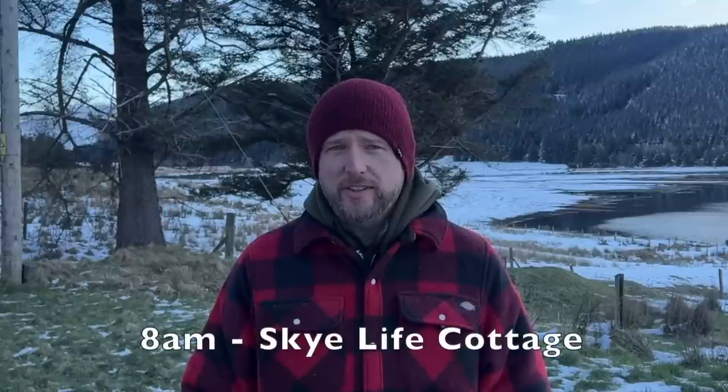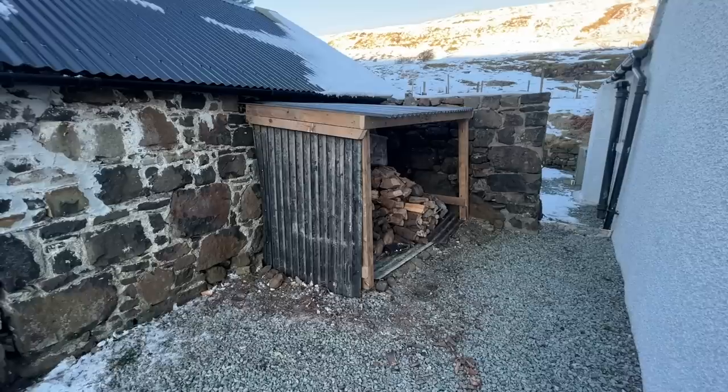The Log Store's looking good. Happy with that. That was yesterday well spent. It's still there, which is good news. And now today, I've got to clear out the byre.